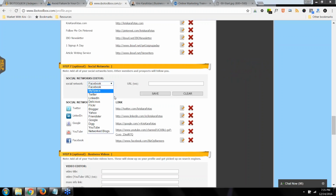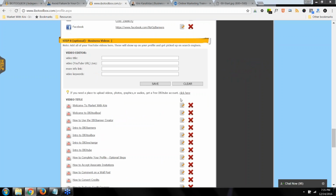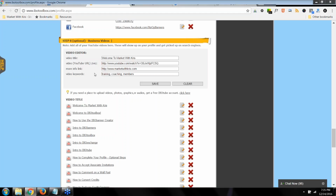Step 7 is adding your other social networks. You're going to select from the drop-down menu and put in the appropriate link to the right and click on Save. Step 8 is where you're going to add videos to your profile. You're going to give your video a title, enter in the YouTube URL, the more info link, which is the target website, and then video keywords, and click on Save.